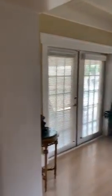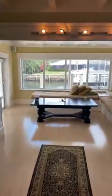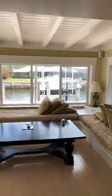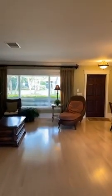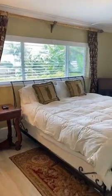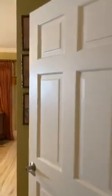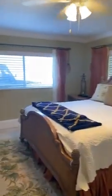Great little Florida room here with plenty of light and view of the water as well as the pool. And that would be the entryway as well as the living area. And this goes to the 2 bedrooms here. Both downstairs bedrooms have an ensuite bath. We'll go check out the other one now. Great size.